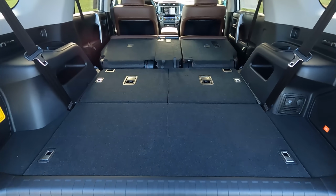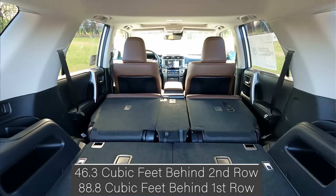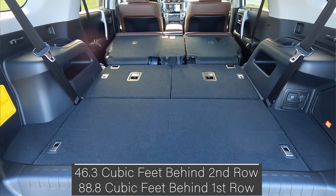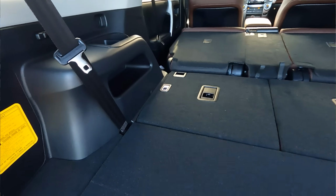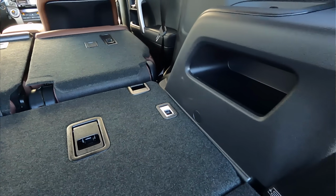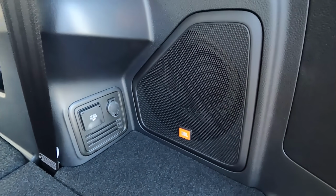And once you open up and go inside the trunk, with the third row down, that's an optional feature that I'll show you in a little bit. But when you have the third row down, there's plenty of room in the back. There's plenty of room, and if you fold down the second row, you get even more room. So cargo room is not a problem.